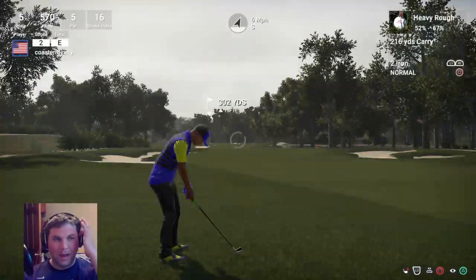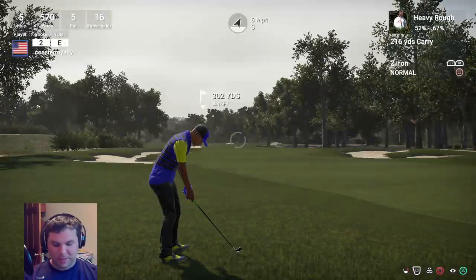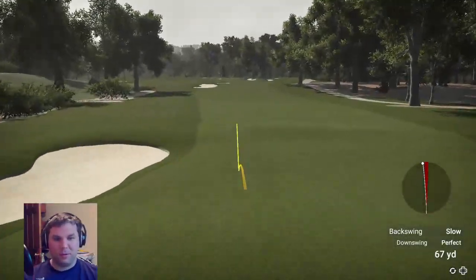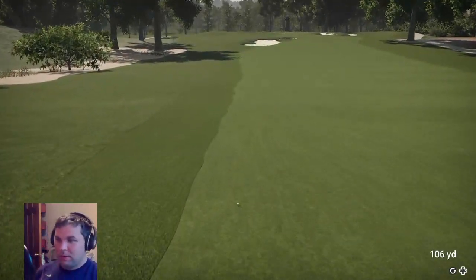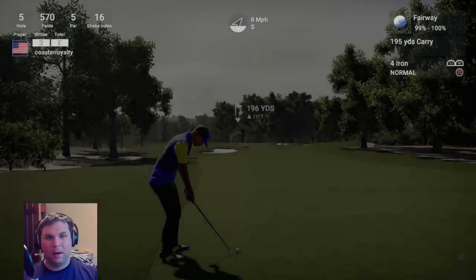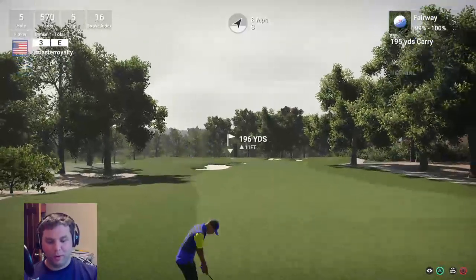Alright, so we've got a really bad lie in the rough here. I'm just going to try and choke it out as much as I possibly can up the fairway. Like that. As you can see, when you have a really nestled down lie like that, you're not going to get much out of it no matter what you do. So, just lucky to get it back into the fairway there. It's going to be a long third shot for a par 5. Not what you want, that's for sure.